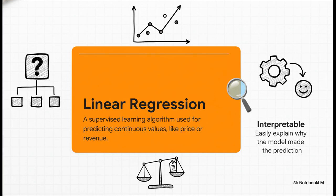It's super popular because it's pretty straightforward. And this is a huge plus in business. It's highly interpretable. That just means you can easily explain why the model made the prediction it did. That is a game changer when you have to justify decisions.